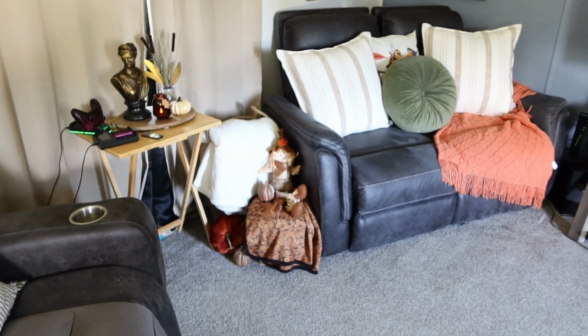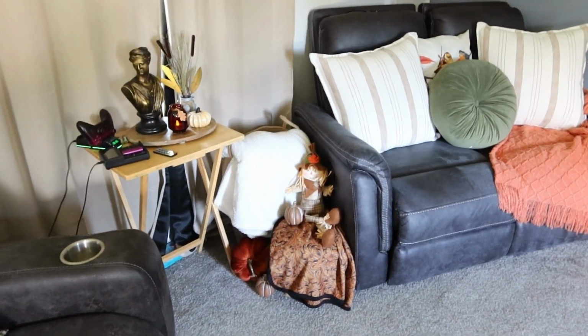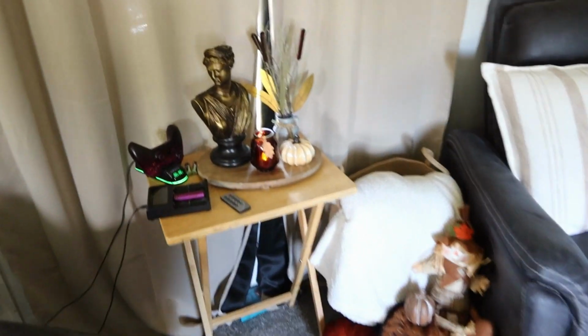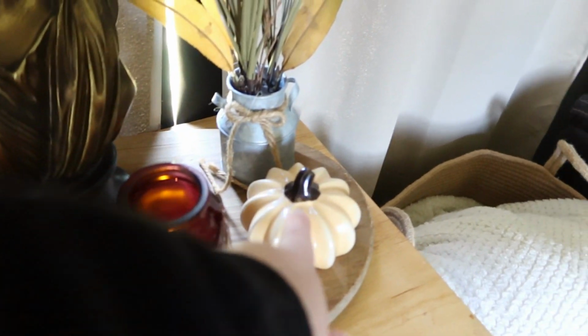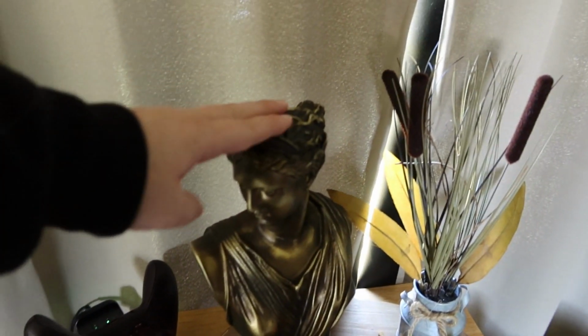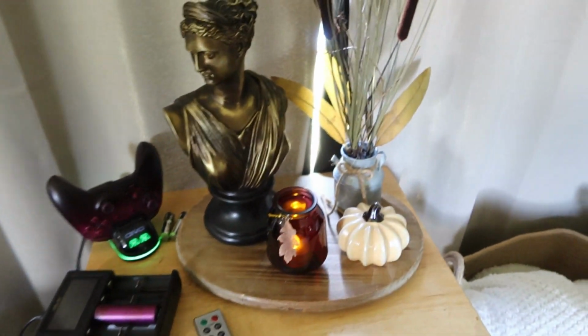And then in the living room, I didn't do too much because we're in here a lot and I don't want things to get super busy and then I want to take it down. So over here, we've got the other little candle in this Dollar Tree, Dollar General. This was TJ Maxx, but this is out all year round. I just got that. I think it's so pretty.